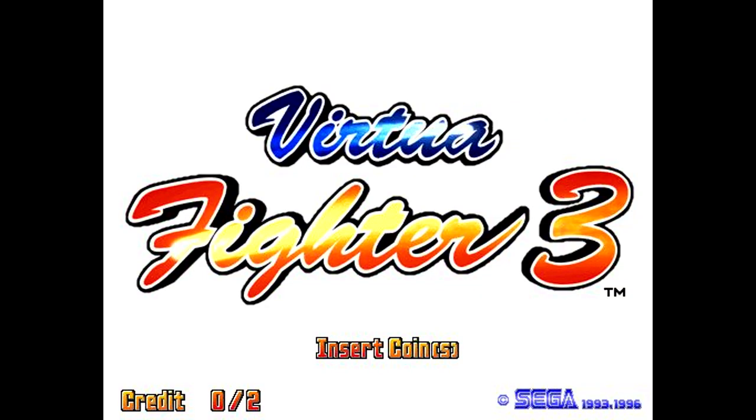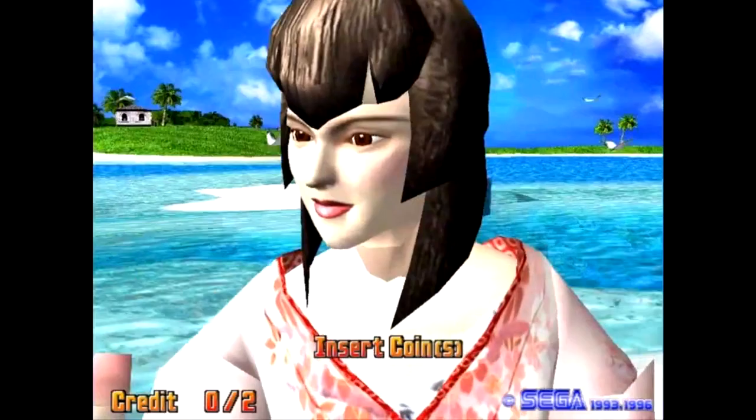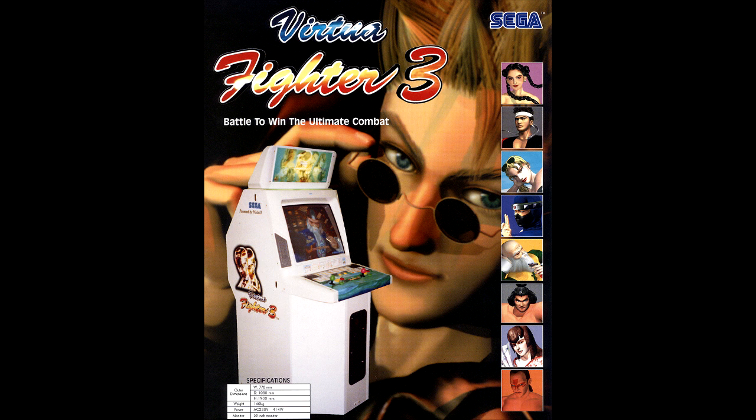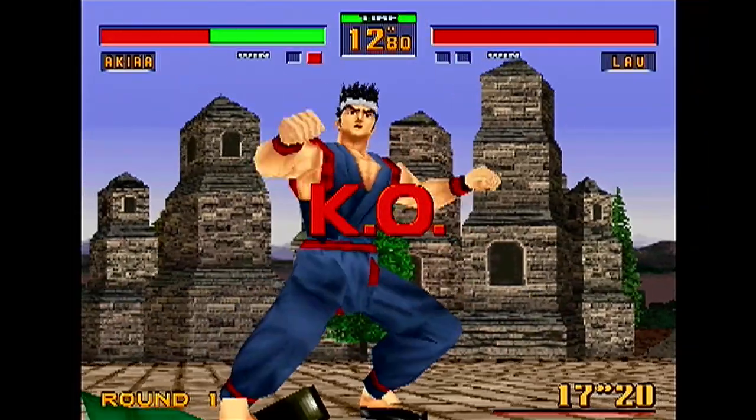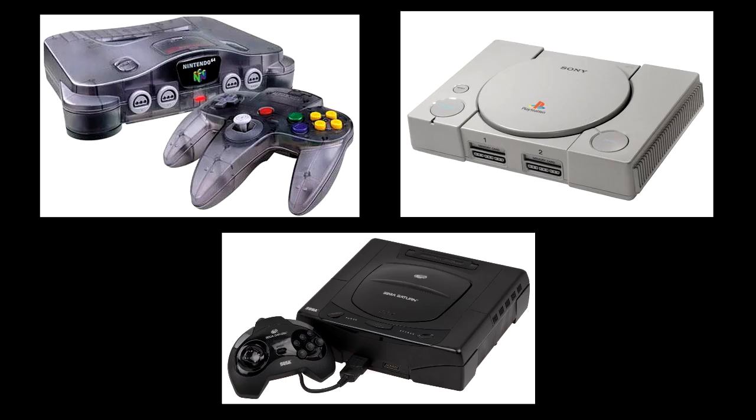Virtua Fighter 3 came to arcades in 1996. It used the Sega Model 3 arcade board, which broke new records at the time for polygon counts. Well, it wouldn't be a Virtua Fighter game if it didn't usher in new groundbreaking technology as well as breathtaking visuals. This was a first true 128-bit next-generation gaming experience, and a taste of what was to come after the 32-bit/64-bit era.